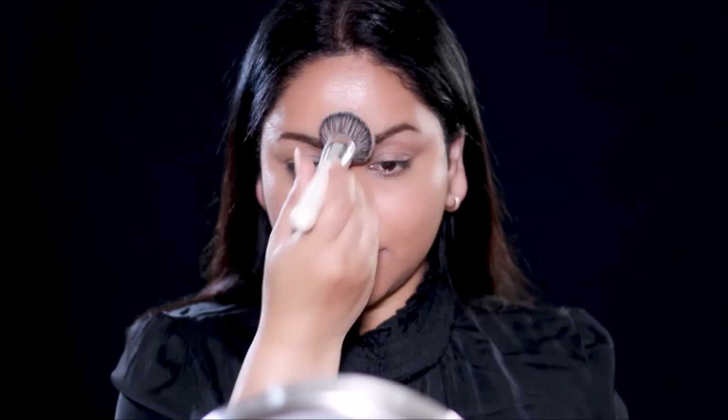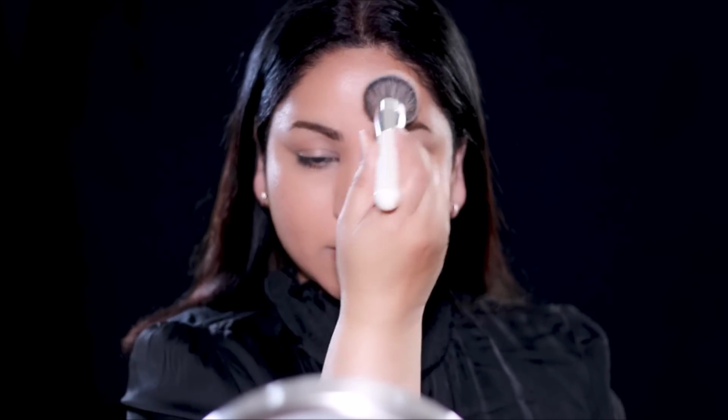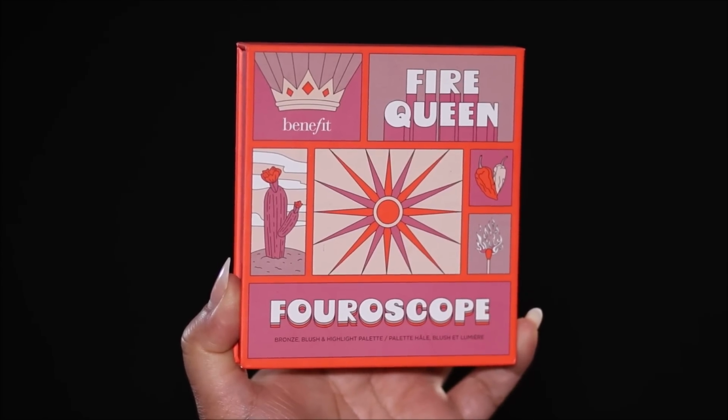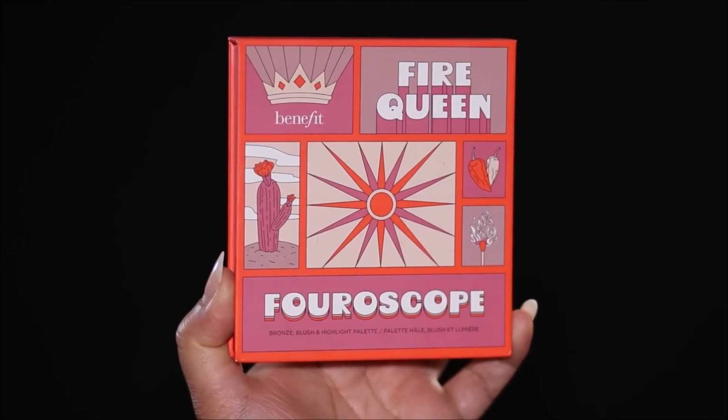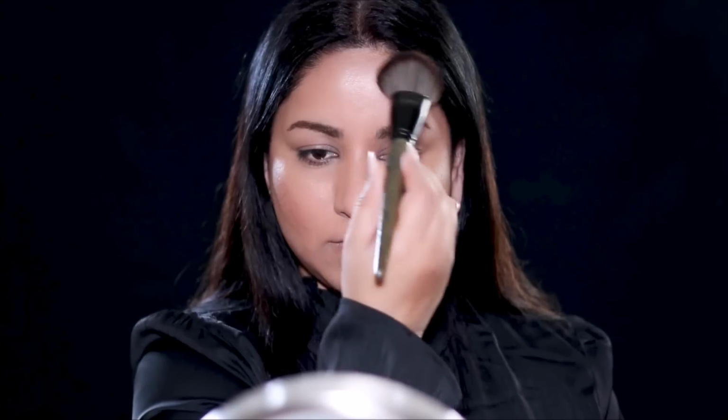Because I'm going to be stepping out after this, and I'm going to check in with you at the end of the day, I'm going to finish the rest of my face as well. Using the 4Scope Fire Queen palette, this is by Benefit Cosmetics, I'm going to first dip into the Hoola bronzer. With this, I'm going to very lightly warm up my face. I'm going for a very natural, no makeup look today.